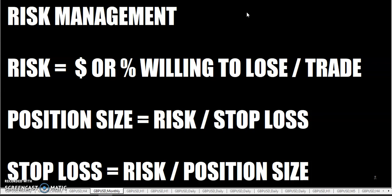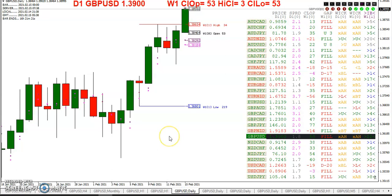Now, if the method tells you where to put the stop loss, then you've calculated your risk. Then you calculate your position size. If you prefer to keep your position size constant, then your stop loss pips will remain constant too. That way, hopefully you don't lose any more on any one single trade than you are willing to lose. That's called risk management. So let's go ahead and take a look and see what's happened today.